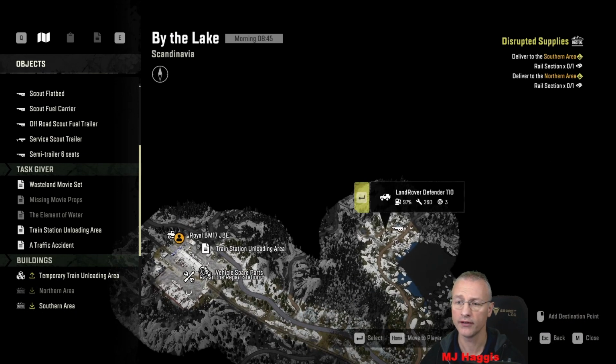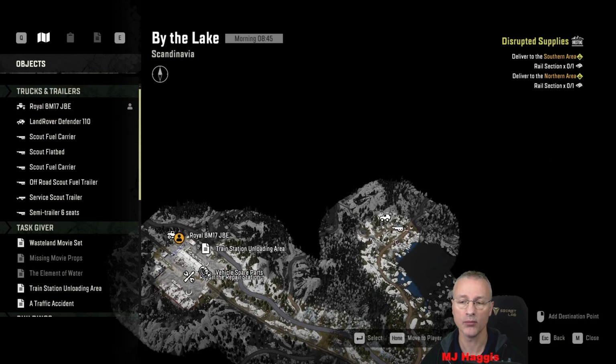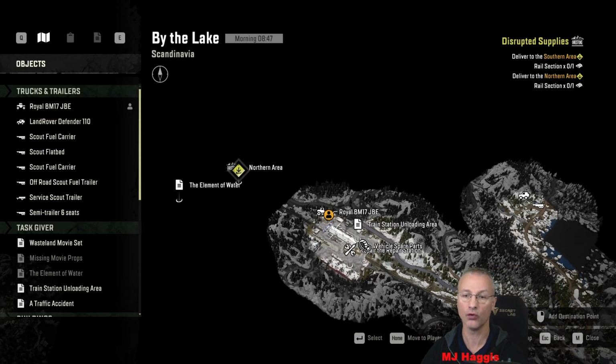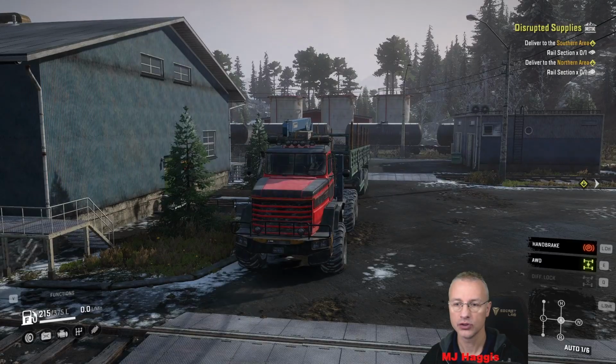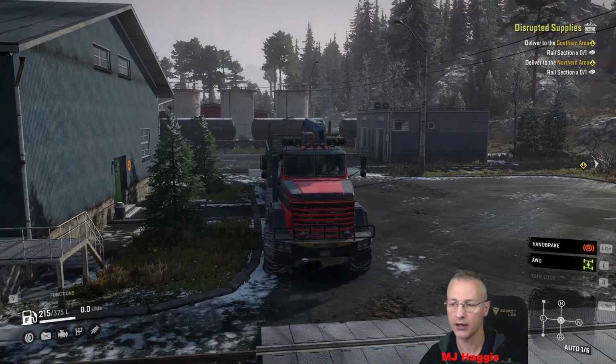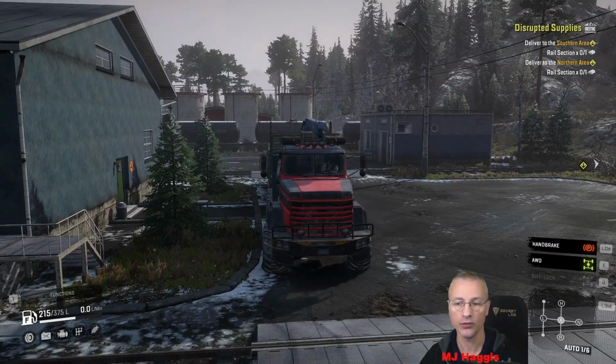Still got the Land Rover over here. That's for when we go a wee bit more exploration up to the northeast direction. We can do that, hopefully, at the end of this contract. And that's about where we're at. So, the sun is now finally up. I think we should just wake him up and get on the move.